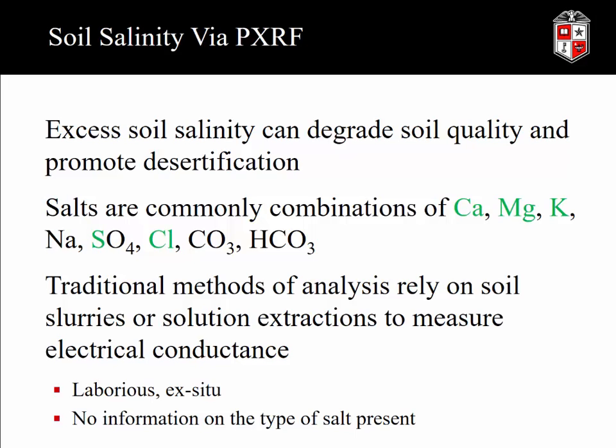So we can't do a perfect job of telling you every element in the salt, but we can give you some information. Realize that traditional methods of determining soil salinity involve making saturated pastes or doing some kind of slurry, like a 1-to-2 soil to water slurry. And then we use electrical conductance, and we look at how much electricity is conveyed between 2 electrodes. While this is an accurate technique, it doesn't tell us anything about which elements are causing that electrical conductivity. This is also kind of a laborious process, typically performed ex-situ.